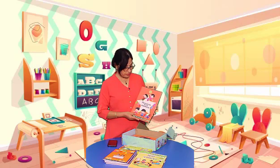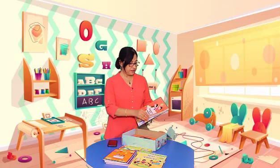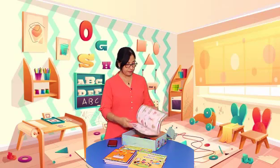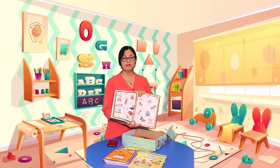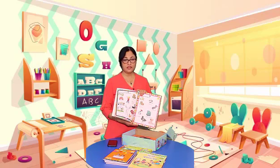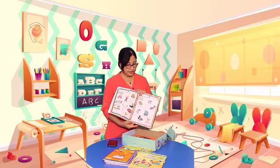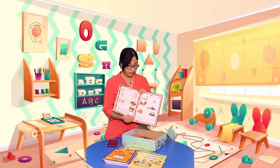This book is called Progress with Phonics. Children learn phonics for learning the sounds of the letters, and also they learn how to use the phonic sounds to pronounce the words, and later on when the child writes, the child is able to apply the sounds for the spelling, right? So this is the phonics book for the child. Very colorful book.